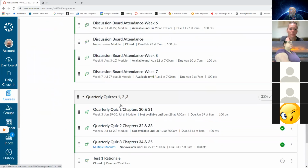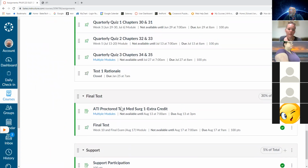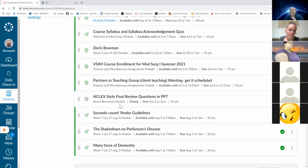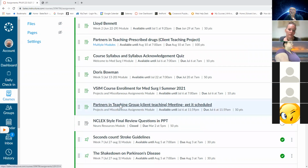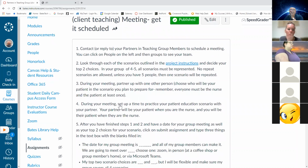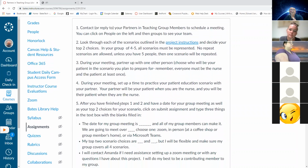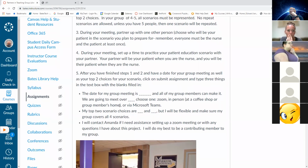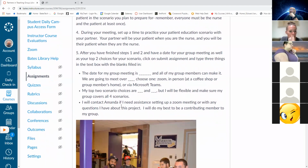Are you looking for it, Bill? Yeah. You go back to modules. It should be an assignment. Right there, partners in teaching group, get it scheduled, that one. There's instructions on what you should do in your group meeting. And I do want to know if somebody is not participating, because that will lower their grade, not everybody else's grade. So it is imperative that everybody participates in the discussion and does their part of the job. Okay. So I want to make sure that everybody participates.